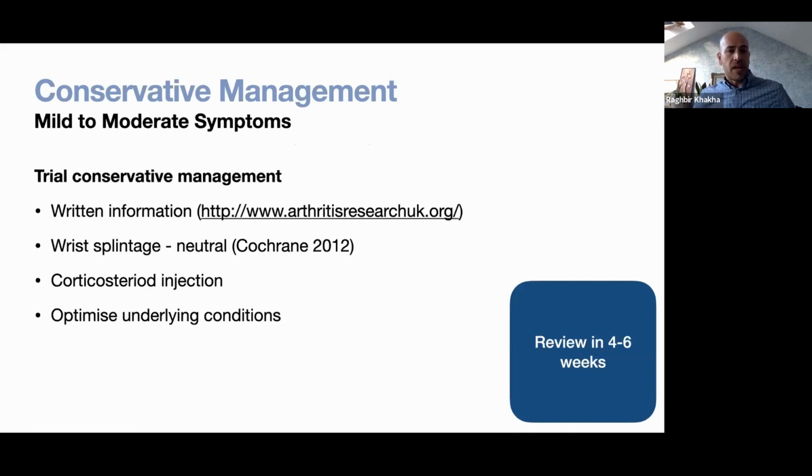With regards to conservative management, in mild and occasionally, having had a discussion with the patient, in moderate symptoms, a trial of conservative management should be considered. Always provide patients with written information, and there's lots of good information out there from trusted resources like Arthritis Research, as well as the BSSH. Wrist splintage, especially in mild carpal tunnel syndrome, from large volume, low level evidence, has been proven to help. It has few complications. It's worth a trial. I personally find that patients come back and say it can be quite uncomfortable for them, especially sleeping every night with a splint. Some tolerate it well, others not so much.